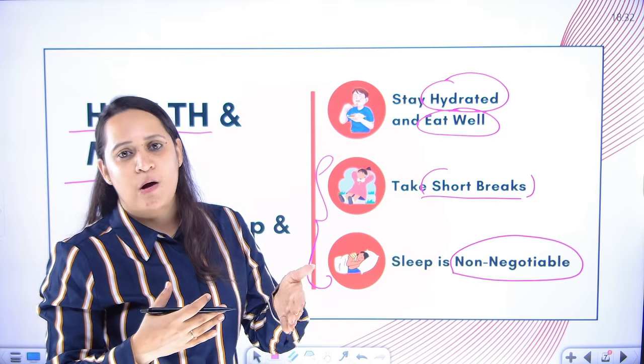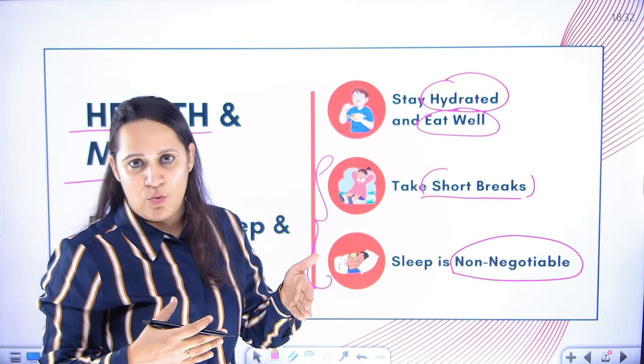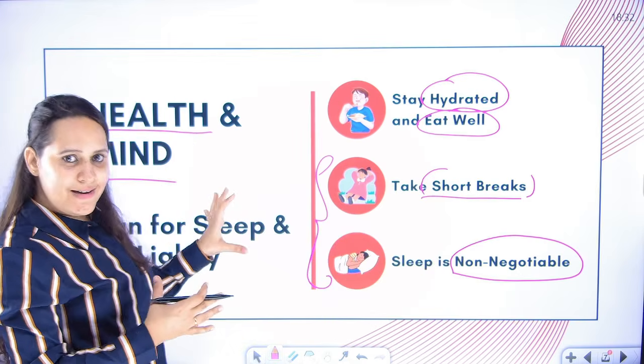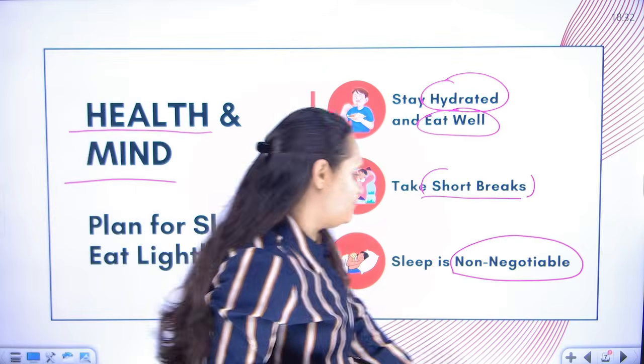And since the exam countdown has begun, you should start prioritizing your physical and mental health right from now, so that you don't fall sick during the days of the exam. So this is very, very key and most neglected by most of the students. So please give extra attention to this along with your revision.